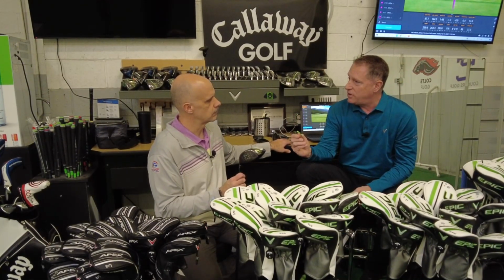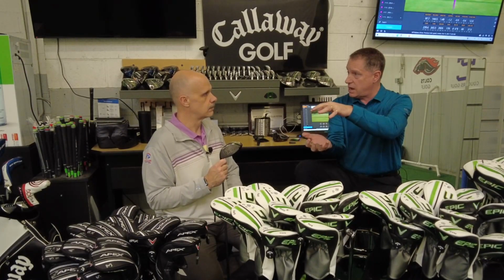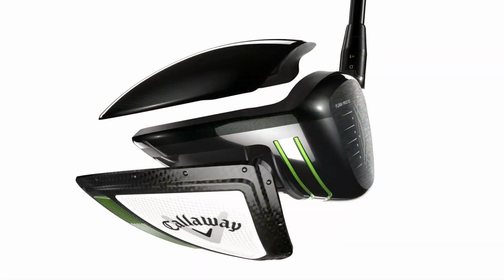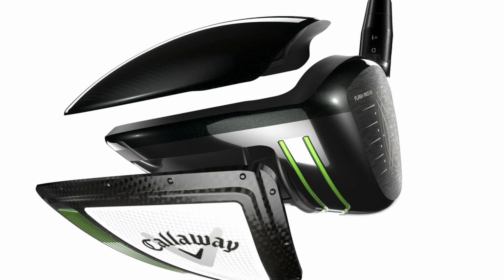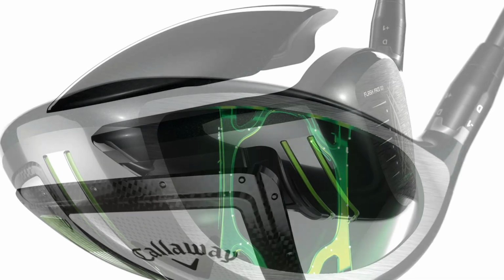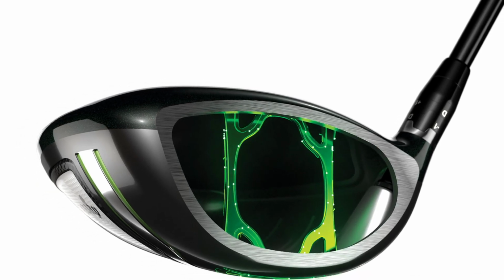And this is the new Speed frame. So you are very familiar with Jailbreak, which gave us an opportunity to reduce north and south expansion at impact. As these drivers have evolved, we are now starting to see that maybe there's some horizontal or east and west movement that we could also address. And the Speed frame allows us to do that by stabilizing the club in all four directions. I think it's allowed us to directionalize a whole lot more speed towards the face of the golf club, which all golfers, regardless of your club head speed, can take advantage of.